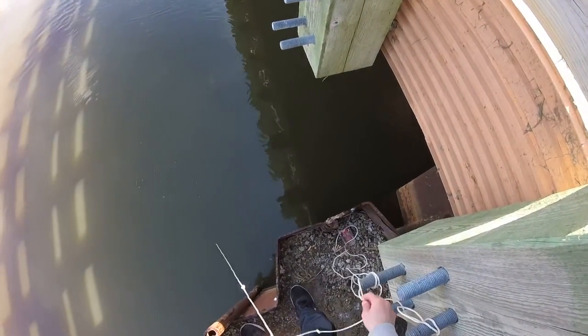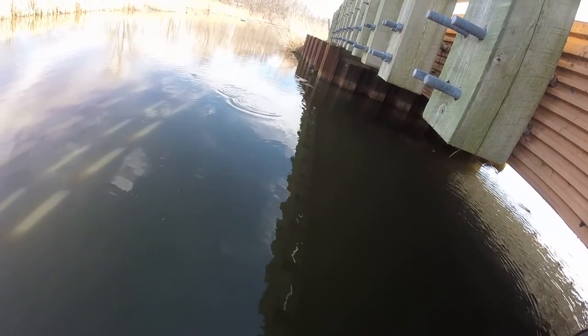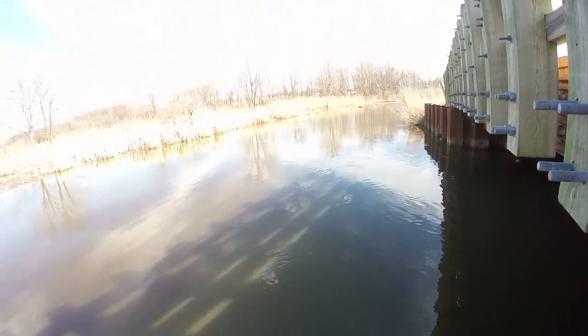We got our runner. And I don't know if you could hear that, but just look. Those are all shad jumping. They're coming to the top to get food. Just constant. And we're snagging them. It's ridiculous how many you can get. You can show them the seagulls too. Yeah, the seagulls are just dive bombing the hell out of them.